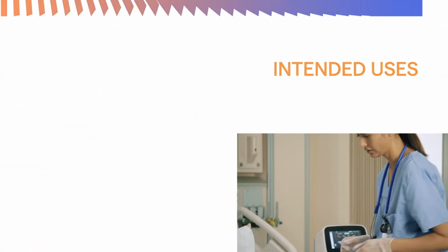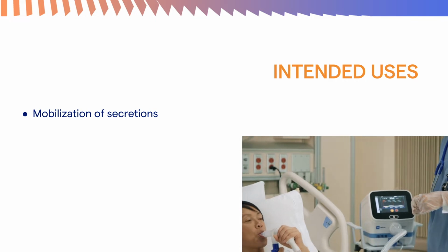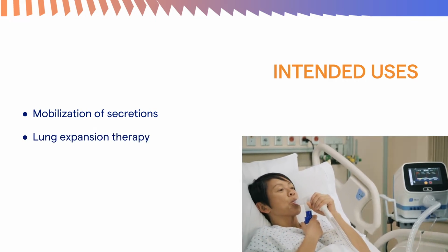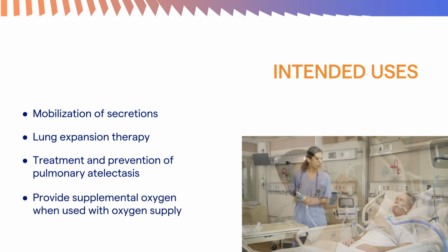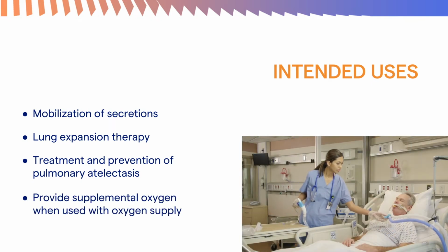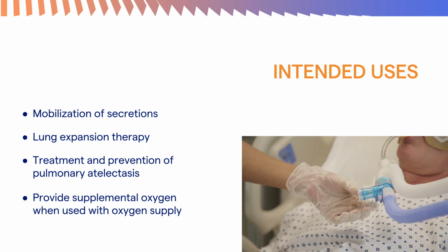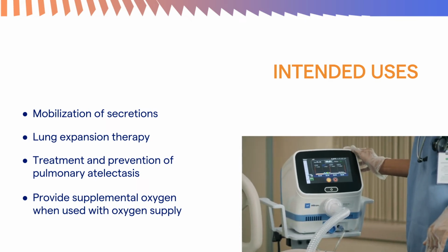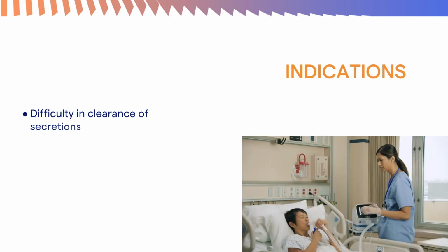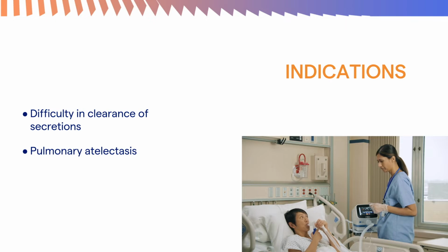The Volara system is intended for the mobilization of secretions, lung expansion therapy, the treatment and prevention of pulmonary atelectasis, and has the ability to provide supplemental oxygen when used with oxygen supply. The Volara system is indicated for, but is not limited to, patients with the following conditions: difficulty in clearance of secretions, pulmonary atelectasis.